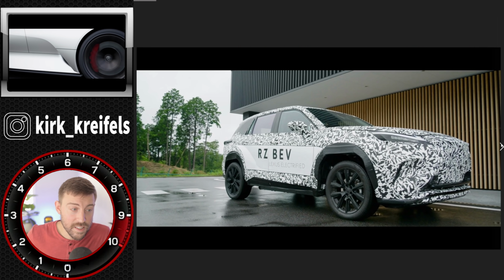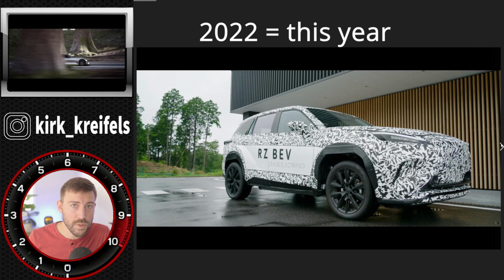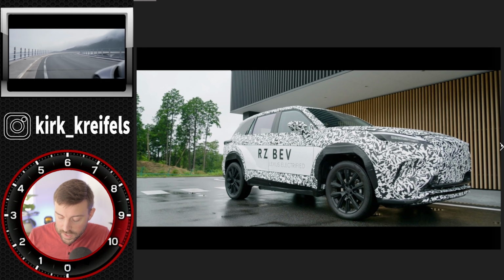Now getting onto Lexus electrified, the RZ's coming out this year. Should have around 300 horsepower, hopefully around 300 miles of range. It's hard to say. I don't know how big a battery pack Toyota is going to put in this Lexus RZ.